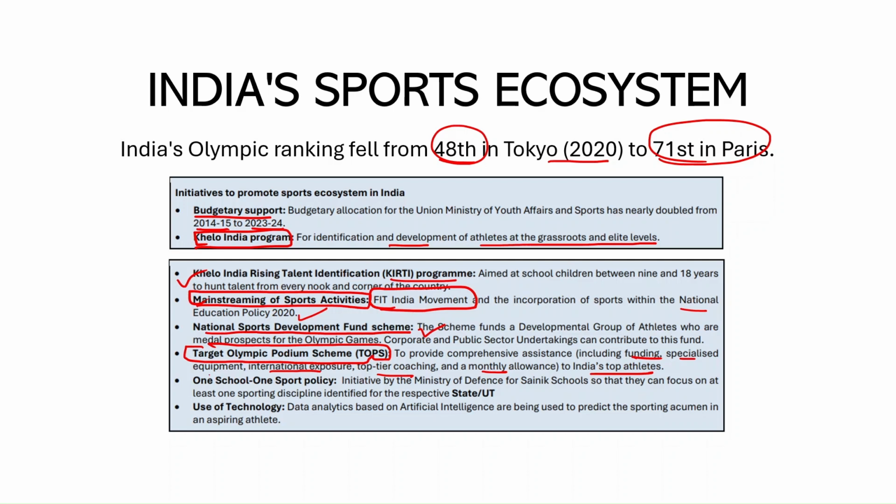Okay. Then there is another scheme called the One School, One Sport policy, which is an initiative by the Ministry of Defence, and it is implemented in Sainik schools so that they can focus on at least one sport or one sporting discipline, and in every state there should be one. In every school there should be one sport policy that should be followed, mostly in the Sainik schools. And also the use of technology has increased in sports infrastructure. Data analytics and artificial intelligence are being used to predict sports acumen as well as the caliber of aspiring athletes, right?